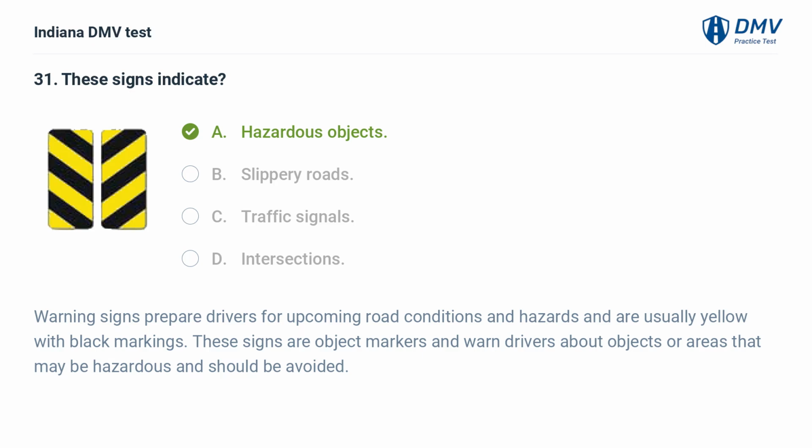Warning signs prepare drivers for upcoming road conditions and hazards and are usually yellow with black markings. These signs are object markers and warn drivers about objects or areas that may be hazardous and should be avoided.